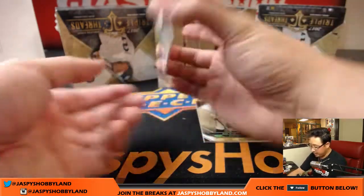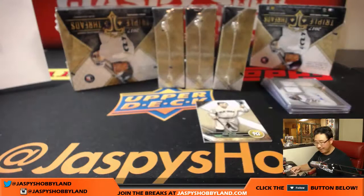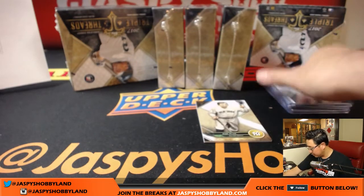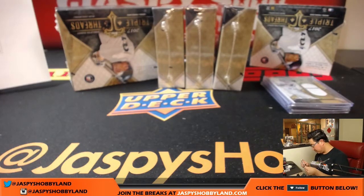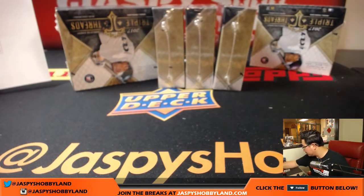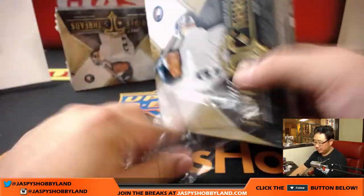Behind Babe Ruth is a Cub, Ben Zobrist. 2 out of 36, pinstripe patch. And that goes to JT and the Cubs. And nice Babe Ruth as well. Third box. Good luck, boys and girls.